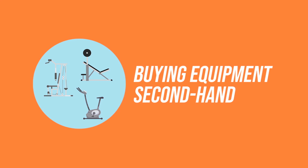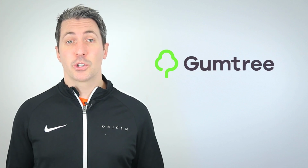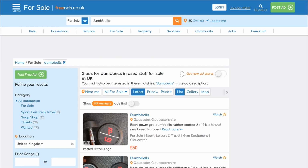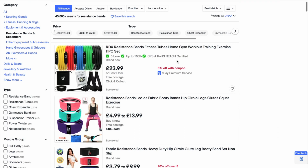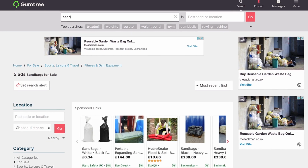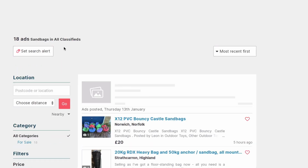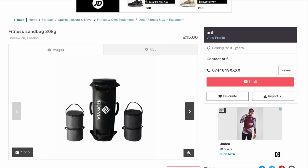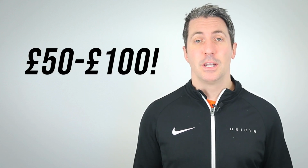Buying your equipment second-hand. You can find second-hand gym equipment on big general sites like Gumtree, eBay, or free ads. These sites have hundreds of listings for all different types of gym and personal training equipment, and you can filter by price and equipment type. For example, on Gumtree, I have filtered for sandbags and put a maximum price of £20 and found this 30 kilo sandbag going for just £15, which looks in great condition. The price range for a 30 kilo sandbag brand new would be between £50 and £100, depending on the brand.